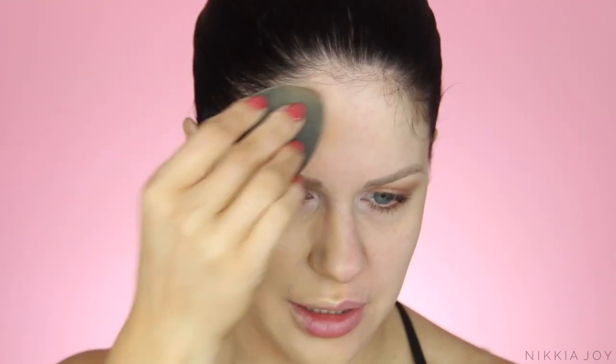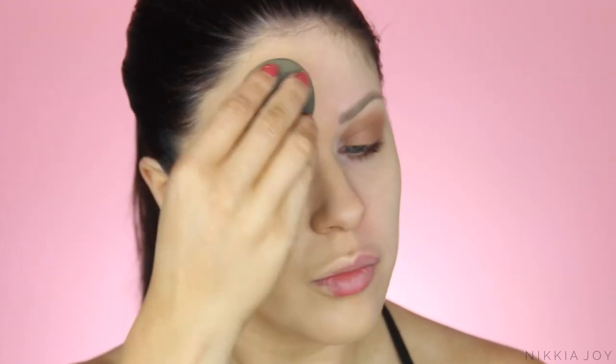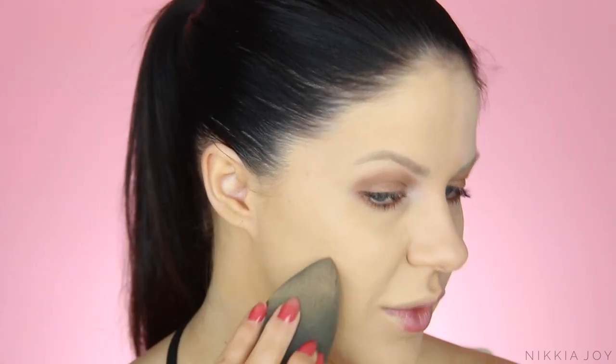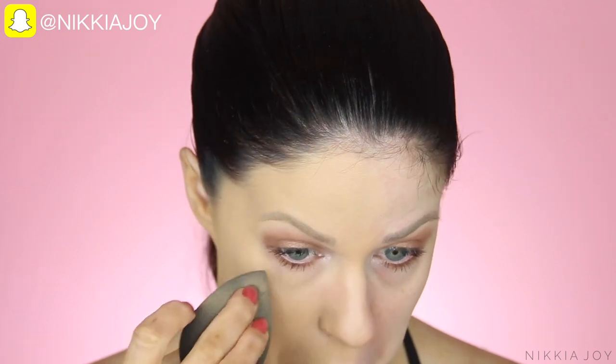Okay, it doesn't really seem to dry down too quickly. I've got time to work it in. Toto, we are not in Kansas anymore. That is, seriously, look at that. Full coverage, no coverage. You wouldn't even need concealer with this, honestly. I don't think you would.